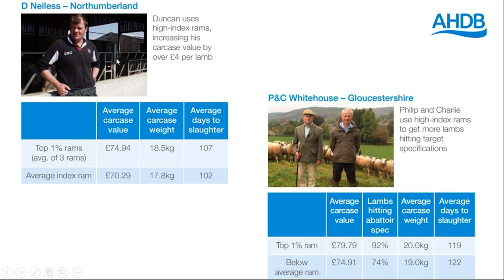So Duncan, he used three top 1% rams and an average index ram. His three top 1% rams came back with an average carcass value of £74.94 compared to his average ram with an average value of £70.29. So we're looking at nearly an extra £5 per lamb just for using better genetics. These lambs have all been reared and managed exactly the same way in the same year.